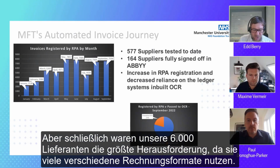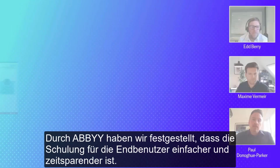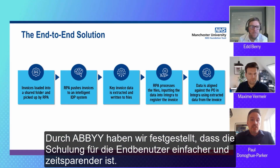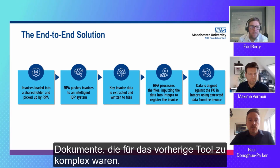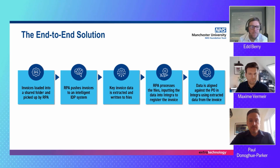But ultimately, our 6,000 suppliers was the biggest challenge because there's huge ranges of invoice formats on there. And I think, if I'm honest, we were at a point where the whole of the automation program was really in jeopardy. What we found with ABBYY is that training is easier and less time consuming for the end users. Documents that were considered too complex from the previous tool could easily be trained within ABBYY with minimum effort.